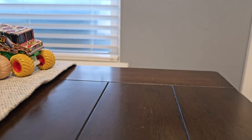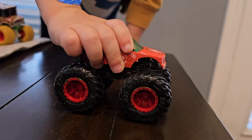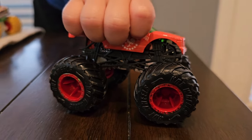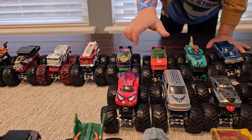Oh, no, set it down. Let's take a look at it. Yeah, set it down. Get your hand off there. There we go. I want to be able to see it. Nice. Cool. All right, now who do we have?